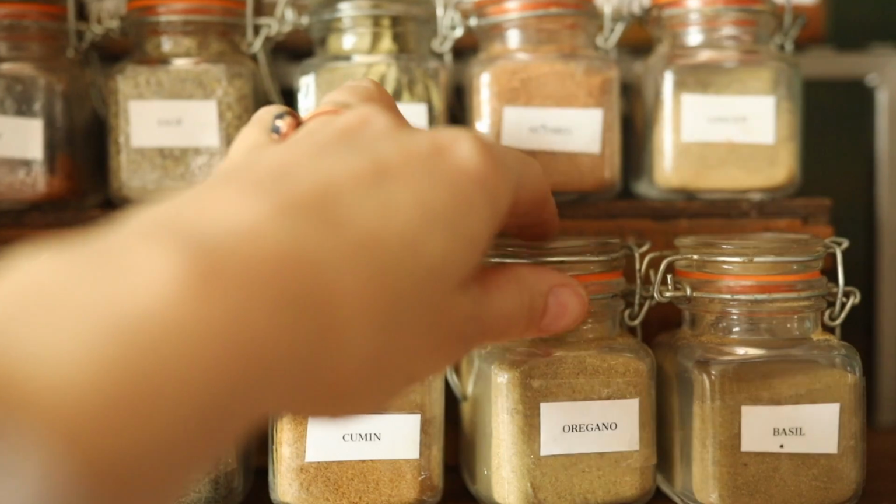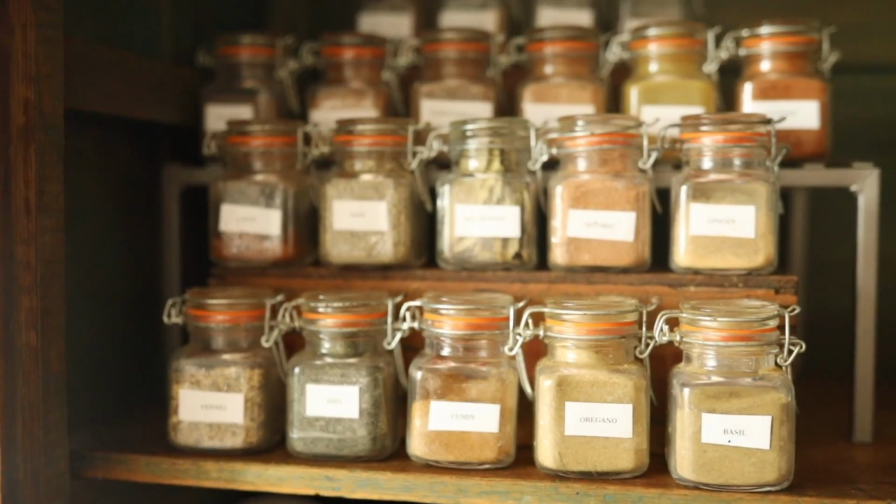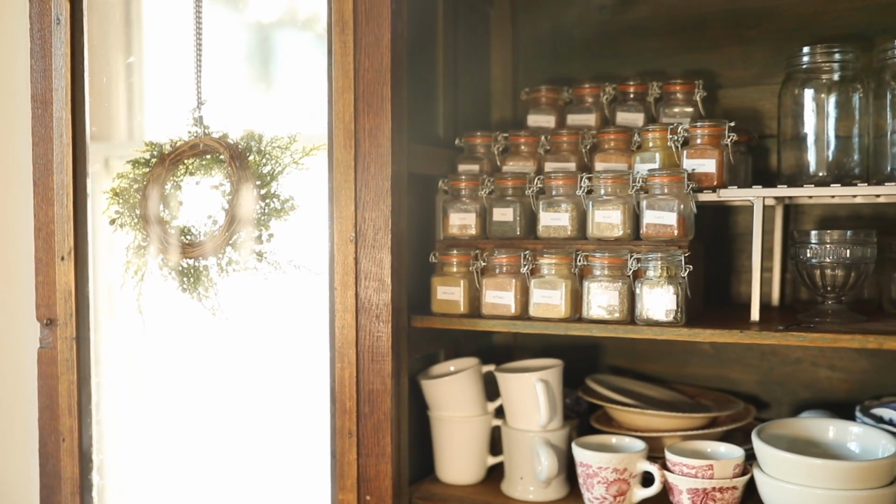Hey everyone, it's Lisa from the blog farmhouseonboone.com, and today I'm going to show you how I took my spice cabinet with a big old basket full of unorganized spices, half a thing of cinnamon here, half a bag of it here, and finally organized it.